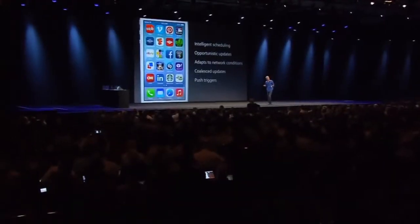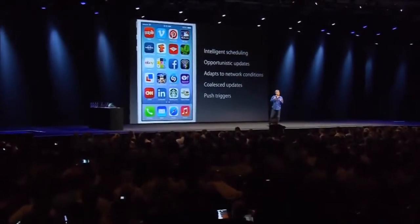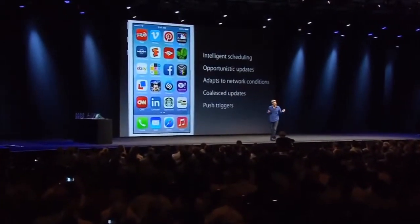And finally, iOS 7 responds to push notifications as a trigger to give that application time in the background. So when you follow that notification, the app will already be up to date.